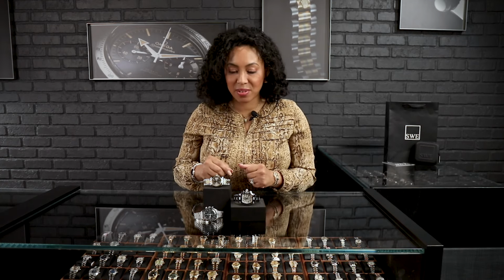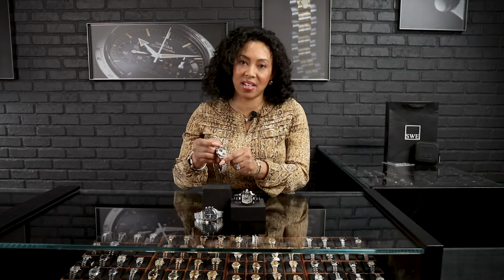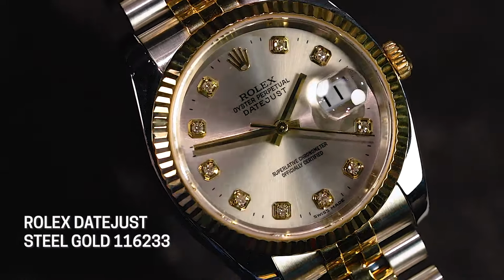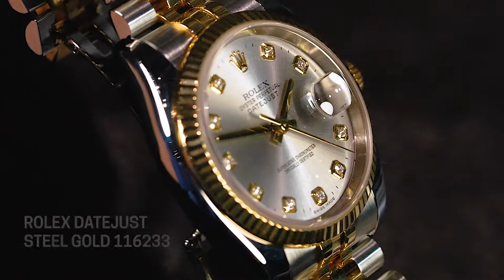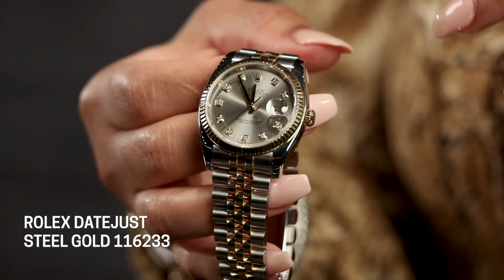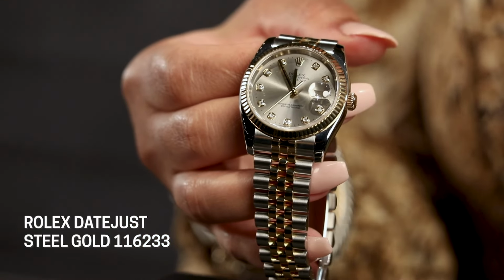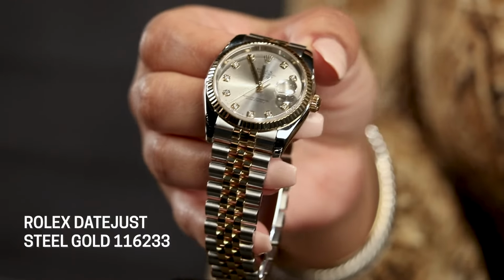Our first model that we'll take a look at is this classic Rolex Datejust. This is a 116233 reference. The reason I've chosen this specific model is because I think the colorway really lends itself to a lot of different attires. You want pieces in your starter collection that will stand the test of time and always be in style. So I chose a 36 millimeter because that is your classic gentleman's size.